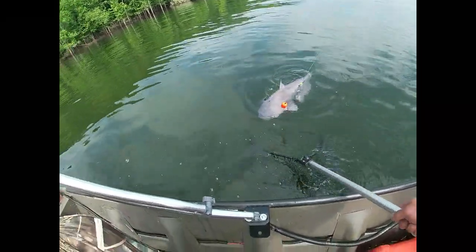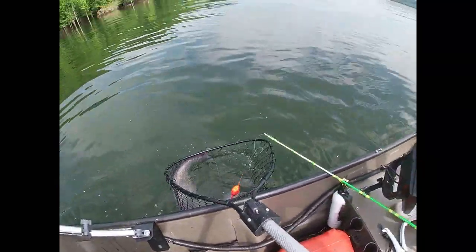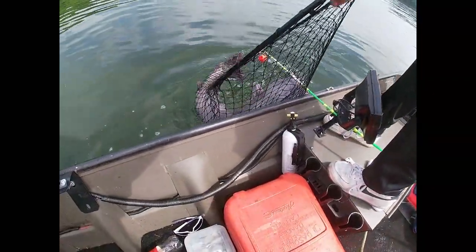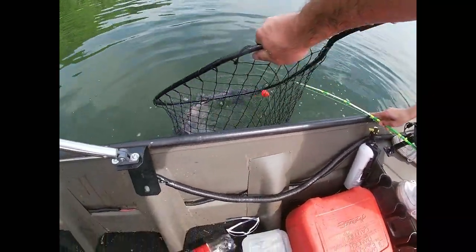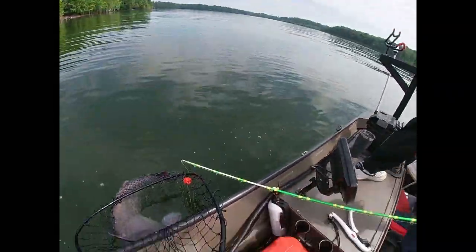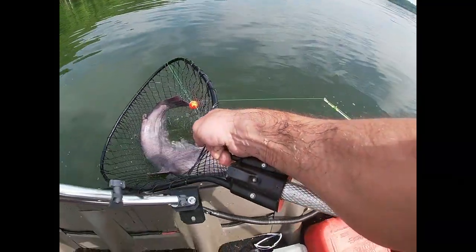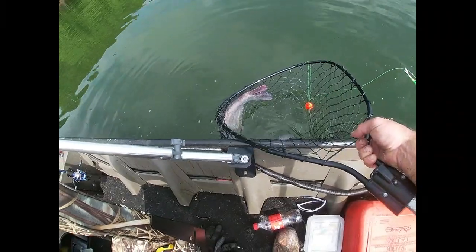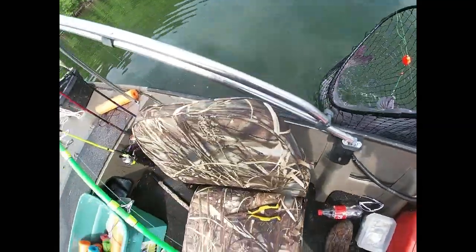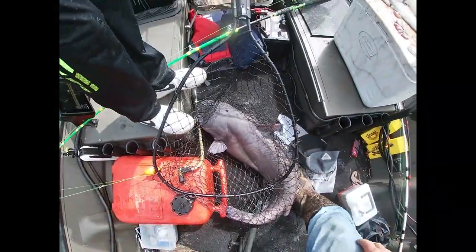Golly, that's big. Oh, barely fitting in the net. Goodness gracious. Okay, he needs help. I'm about to help him get him up here. Get him. Yeah. Watch that tip on that rod. It's tangled. Let some line out on it. Yeah. All right. Got it. We're going in. Oh. Golly, what a fish!